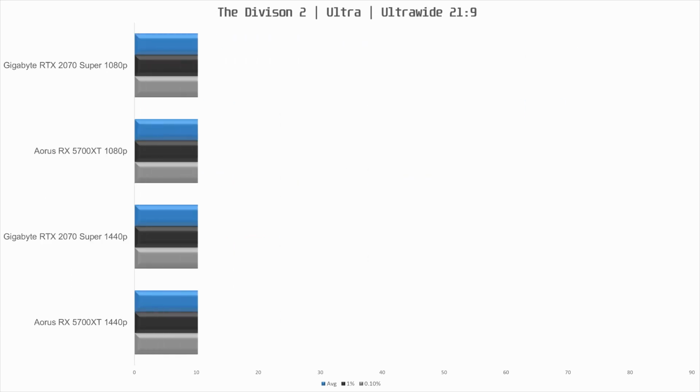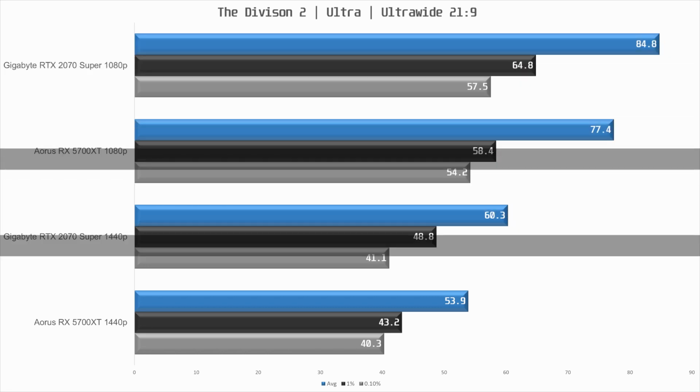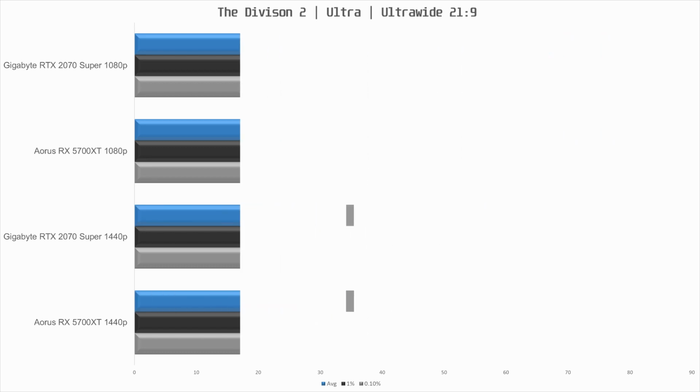Next up is The Division 2. Here the 2070 Super takes a 10% lead over the 5700 XT at 1080p. And if we move to 1440p, the 2070 Super's lead increases to 12% over the 5700 XT.